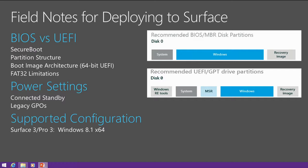From a power setting standpoint, Scott's already hit on this a little bit, but I guarantee you every single person that came over to the booth over the last 4 days that complained about power, it was because of connected standby. They didn't have the appropriate power settings applied to their device. There's a KB that Scott linked earlier. Make sure you have those applied. There's the KB itself, and then of course there are some power settings. Make sure you apply those to your devices in order to take full advantage of the capabilities of connected standby.